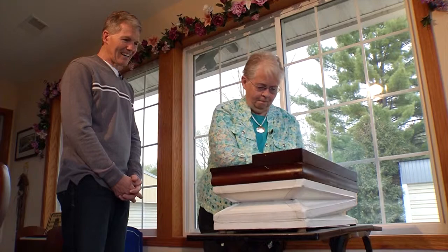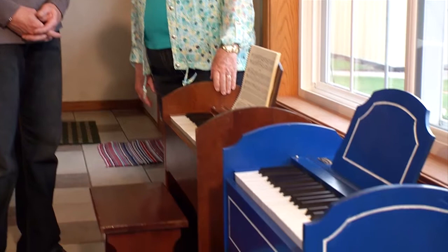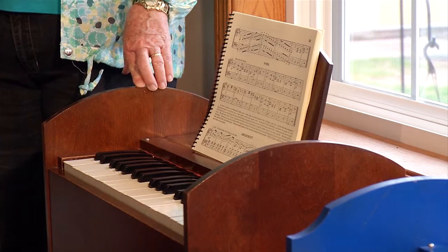You have to keep that thing pumped up the entire time, don't you? Yes, and that's the difficult part. These are called miniatures or child's organs, and they came in your standard Crayola colors, like the blue one. They're loud, and they're just a lot of fun to play. I really like the little ones. Now, how old are these? Maybe 40s or 50s. These are not old.